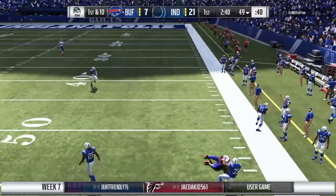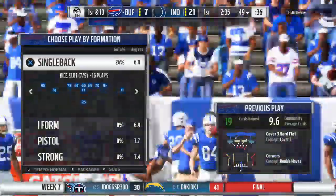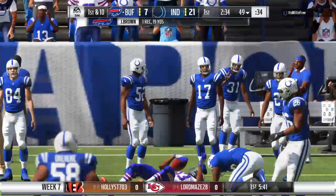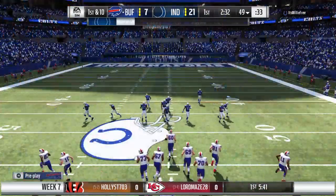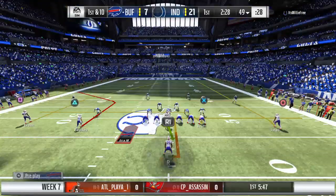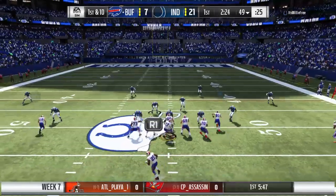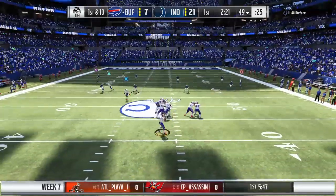It's brought in, complete. It's John Brown. And getting this just shy of midfield, they'll spot it at the 49. The drive-starting play, a good one. Give him 19. So one play, and they're already just shy of midfield. First down, and they're going to throw with Allen.